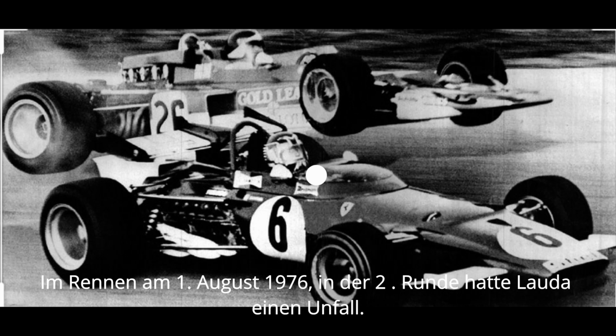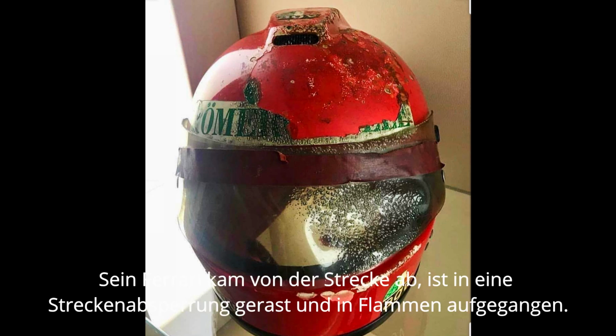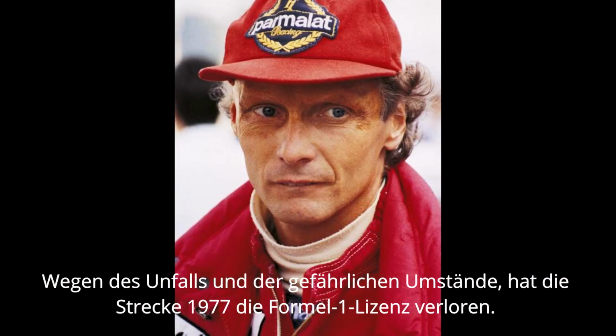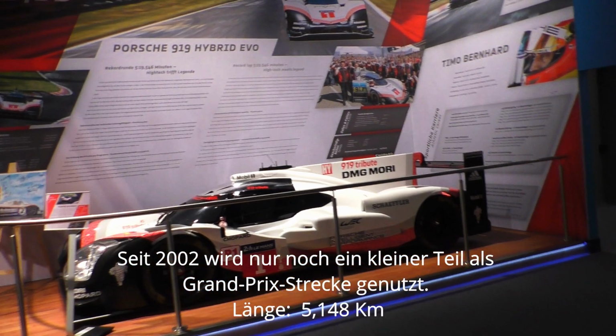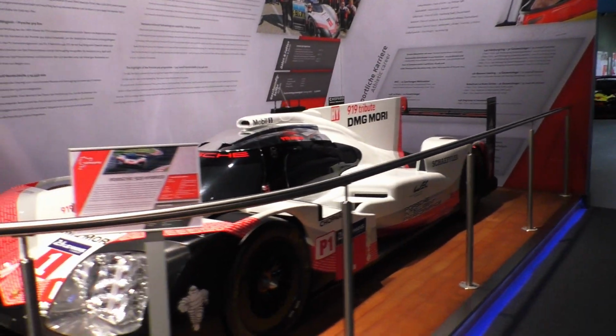On the 1st of August 1976, during the second lap, Lauda was in an accident where his Ferrari swerved off track, hit an embankment and burst into flames. Because of Lauda's crash and the dangerous conditions of the track, the Ring lost its Formula 1 license in 1977. Since 2002, only a very small portion of the track is in use. The length of this tiny portion is just 5.1 kilometers or 3.2 miles.